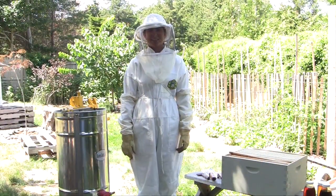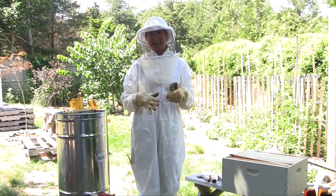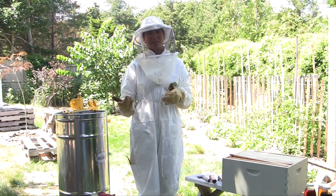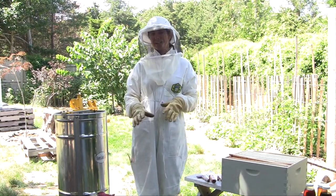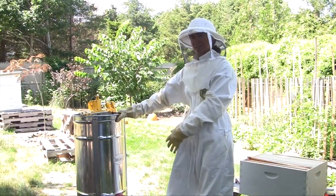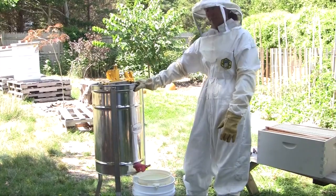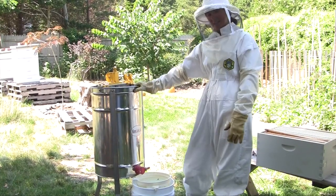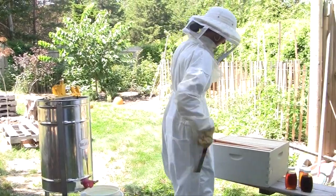So I wanted to share with everybody what goes on inside a hive and how to get it out, right? So this is going to be how to extract honey, and this is called the extractor. Basically, through centrifugal force, it takes the honey out of the frames. So let's back up. I'll explain.